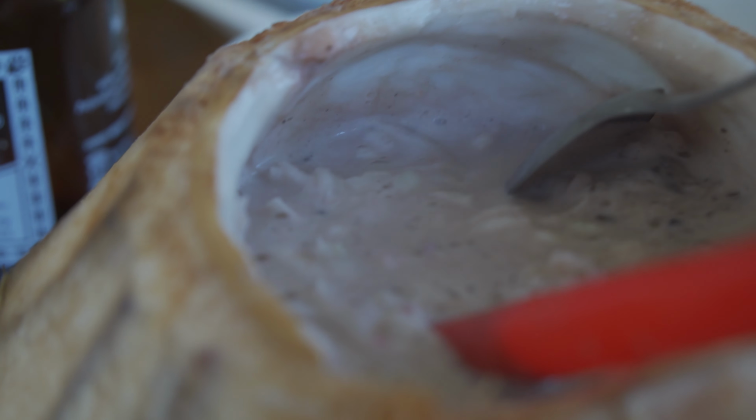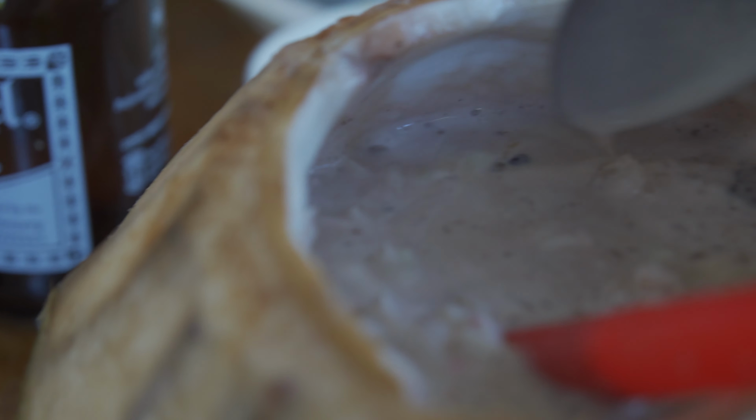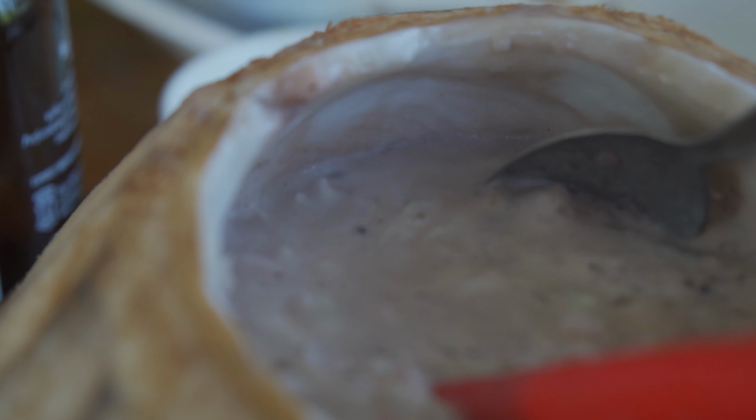And two of my favorite things that they don't put in here that I love in regular halo halo are leche flan and jackfruit. Those are my favorite ingredients of halo halo. And like I've always said, if you grew up eating this, it tastes like childhood to you. That's like the only way you could ever describe it to someone, is to say it tastes like childhood.